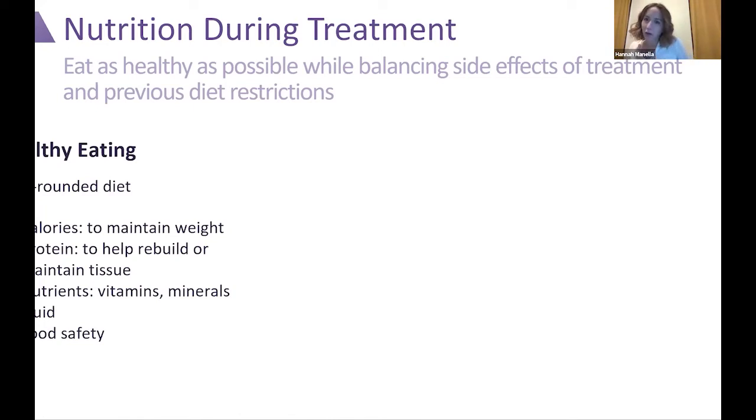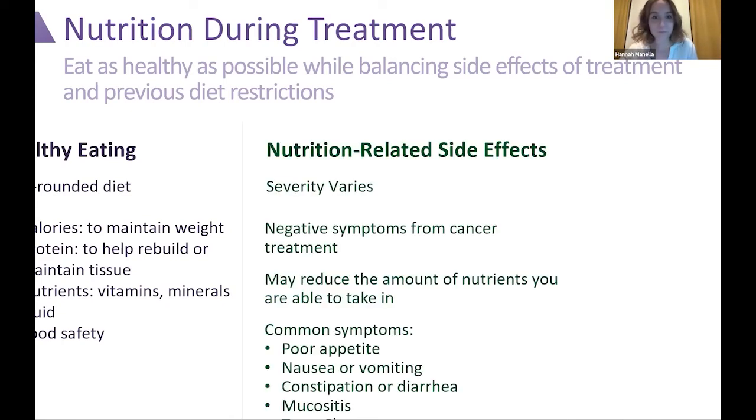Nutrients, getting a well-rounded diet just to make sure you're getting your vitamins and your minerals through your food, since there are a lot of vitamin and mineral interactions with treatments. We don't always like to go the vitamin and mineral route. We'd ideally like to meet that through food first, getting enough fluid, and then being conscious of food safety. The last thing people need during treatment is any food poisoning. So we just want to be safe.